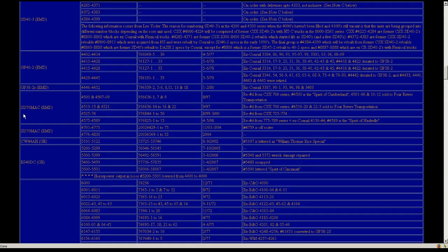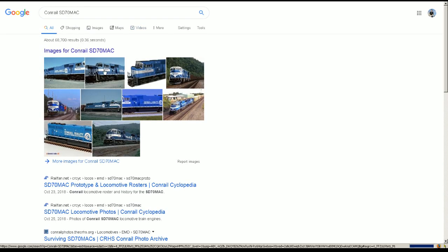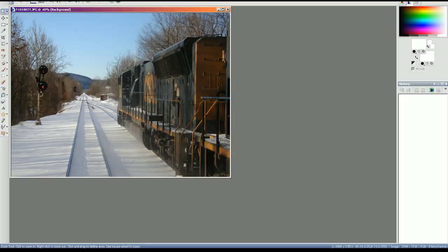Should be the same. I hope it's the same. There they are. Oh, they're 70 Macs even. I bet some of those came from Conrail. So it's probably going to be a 7500 series 70 Mac. Well, let's see. 1997. No, I bet this is going to be a 4700 series 70 Mac because it's got the split cooling. We can figure this out if I do an image search for Conrail 70 Mac, and we can see what kind of radiators that series had. Yeah, these had the flat radiators, so that means it's a 4700 series CSX.